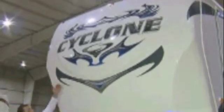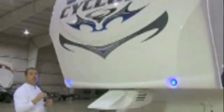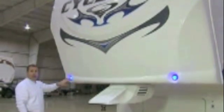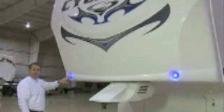If you also notice, see how the front cap is not only radiused this way as well as this way. By doing this, a lot of our transportation companies, the people that deliver our units for us, have reported as much as 1 to 2 miles per gallon fuel mileage increase because of our front turning radius. Also, I'd like to point out our LED front lights. Great thing when you're at your campsite, you can identify your unit or also use them as running lights as you're driving down the road.